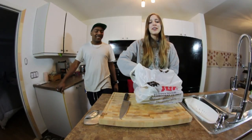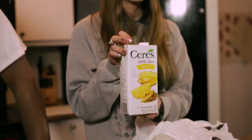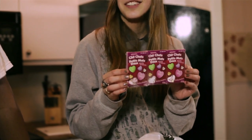The mystery ingredients are orange cauliflower, got some tuna, pineapple juice, and the Valentine's Day special is candy hearts. I have an hour to cook with that.